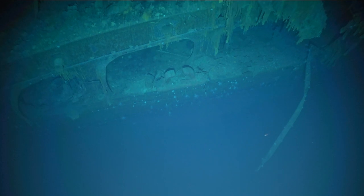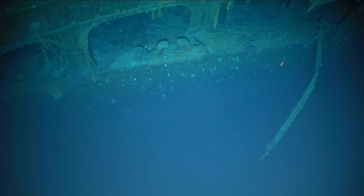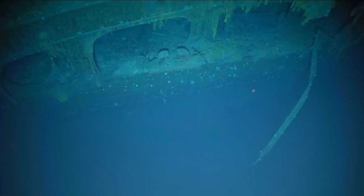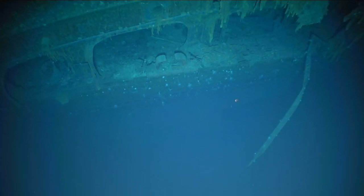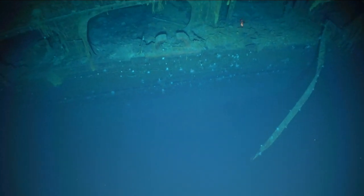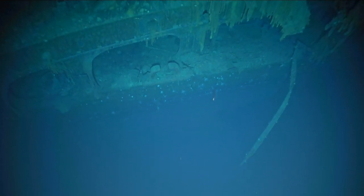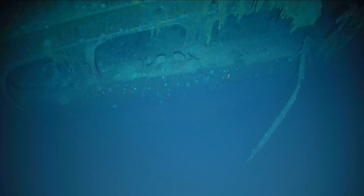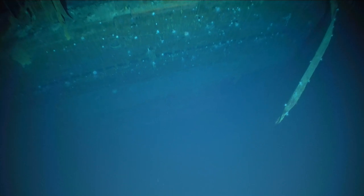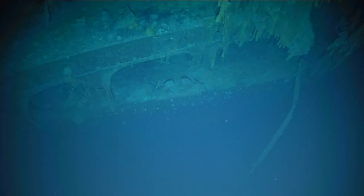That metal beam right there. Yeah. You want to stop right here? I feel like we'll swing into it eventually. I can pull us back that way a little ways. Okay. Ooh, big heave. Mm-hmm.